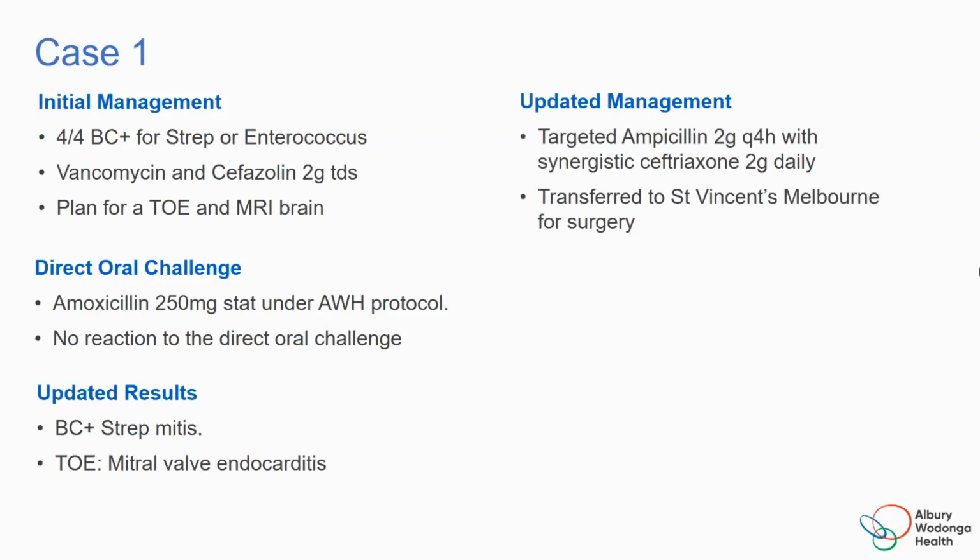So he was able to be put on Penicillin 2 grams every 4 hours with synergistic ceftriaxone, and then eventually, about a week later, was transferred to St Vincent's in Melbourne for surgery.